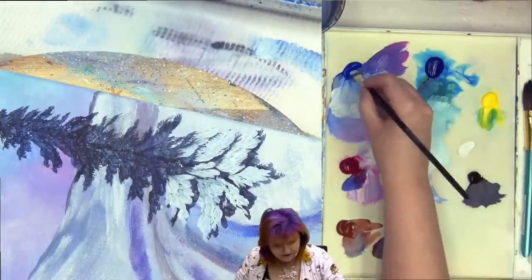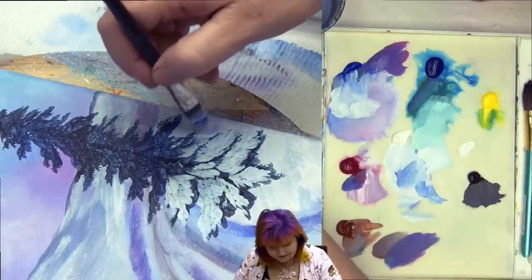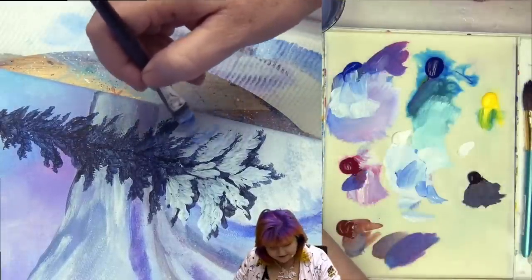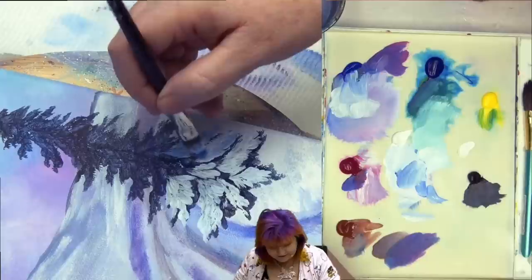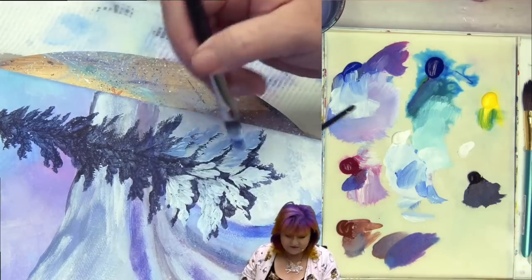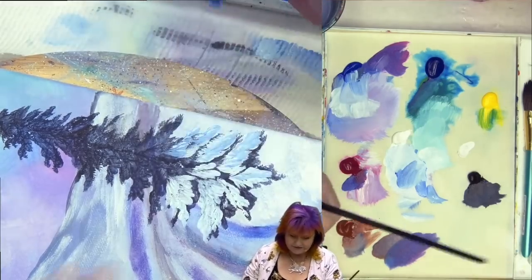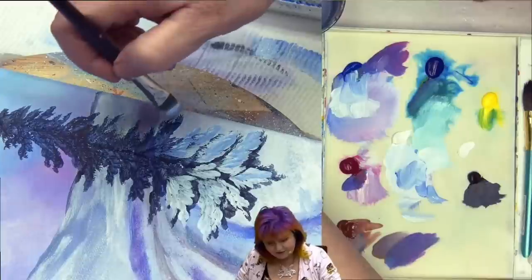Maybe over here, I'll go a little darker with my blue in the snow. Watch this. So it shows against this side. We'll make this side the shadow side, so maybe a little darker. And those are little adjustments that you'll make if this value isn't really letting you see it against the background. That's how you play them monochromatics.